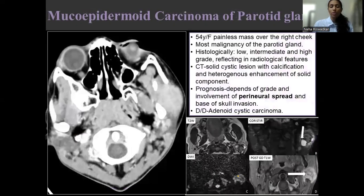A 60-year-old female complains of swelling over the left cheek. Here we can see selected venous phase axial cuts of triple phase CECT showing an enhancing lesion involving the superficial lobe of the left parotid gland. On MRI, we could see a T2 heterogeneous lesion with diffusion restriction. Post-gadolinium administration, we can see the lesion is encasing the left facial nerve. This suggests perineural spread in a case of mucoepidermoid carcinoma of the parotid gland. CT will typically show a solid cystic lesion with tumoral calcification and heterogeneous enhancement. A close differential is adenoid cystic carcinoma.